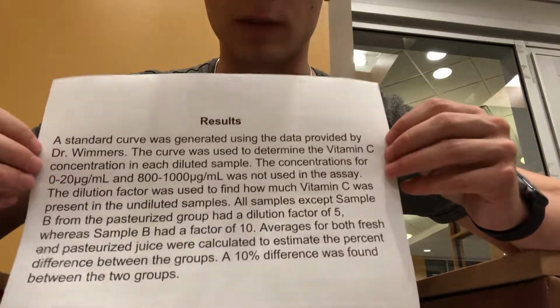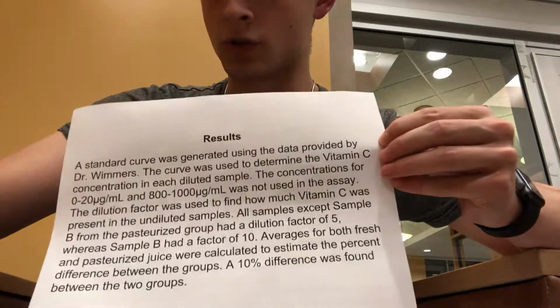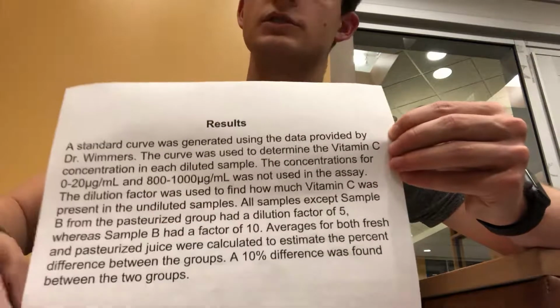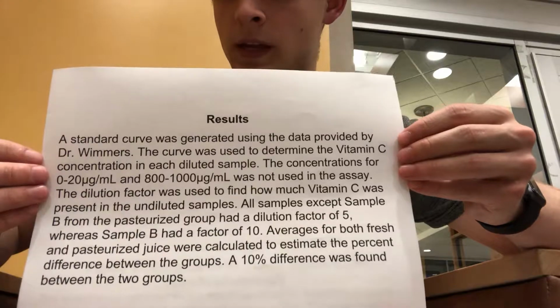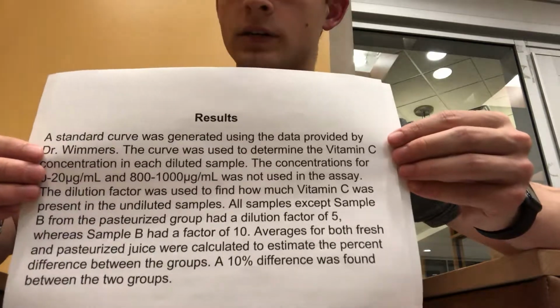We then took an average of both control and experimental groups to determine a percent difference between them, and we found a 10% difference in vitamin C concentration between our pasteurized and unpasteurized groups, ultimately supporting our hypothesis that pasteurization does eliminate an amount of vitamin C.